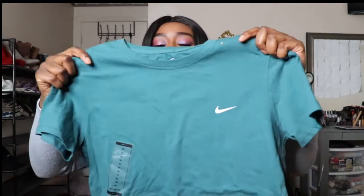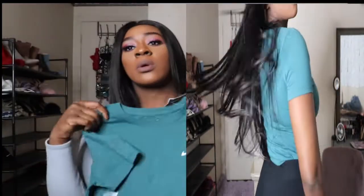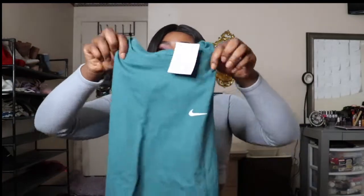Next item I got was this Nike top. I just got this because I'm into a lot of casual wear, feeling comfortable. I hate feeling uncomfortable in my clothing. So at times when I'm on the go, I like to wear something simple. You can wear this, tuck it in, tie it up. And I actually got a tag on it. So, love getting brand new things. I mean, from the consignment shop.